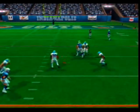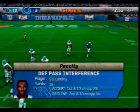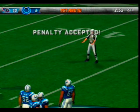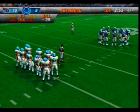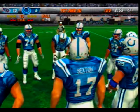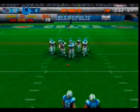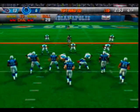Under pressure with the pass, gets his hand on it. And a flag on the play. This one, I think, is on the defense. Pass interference on the defense. Number 30 interferes with the receiver. I think the defender was beaten there. He just decided to grab hold of the receiver. First and 10. Ball on the 29-yard line.